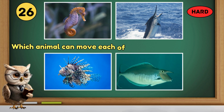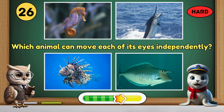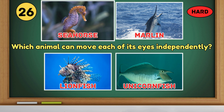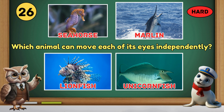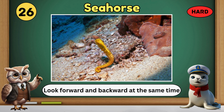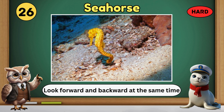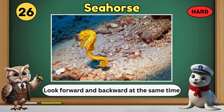Which animal can move each of its eyes independently? The answer is this one, seahorse. Seahorses have the remarkable ability to move each eye on its own, allowing them to look forward and backward at the same time to spot predators and prey.